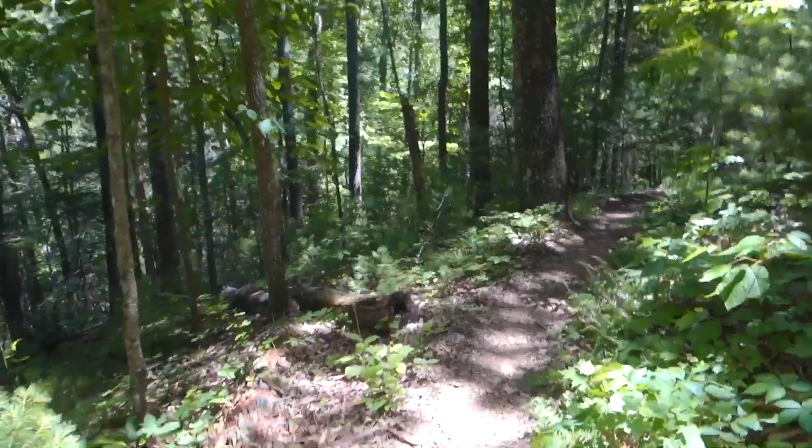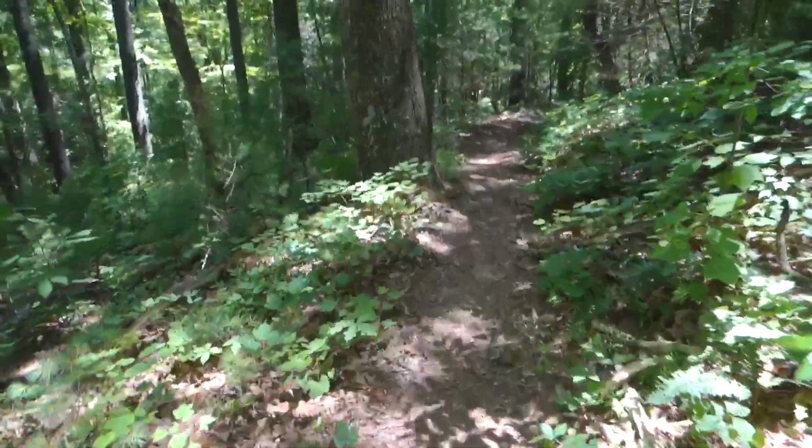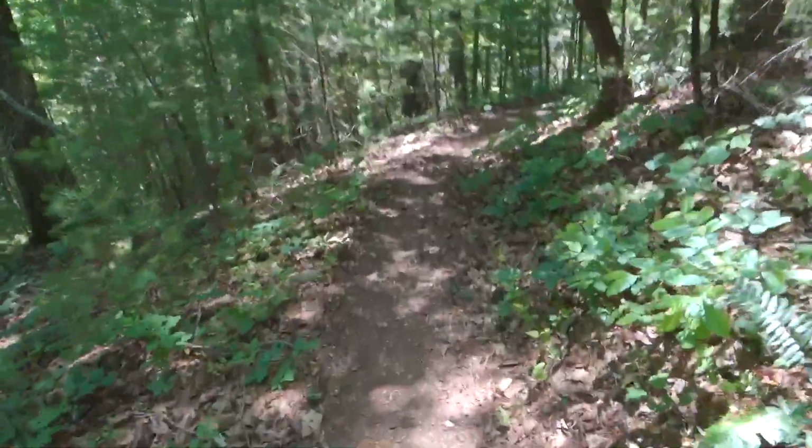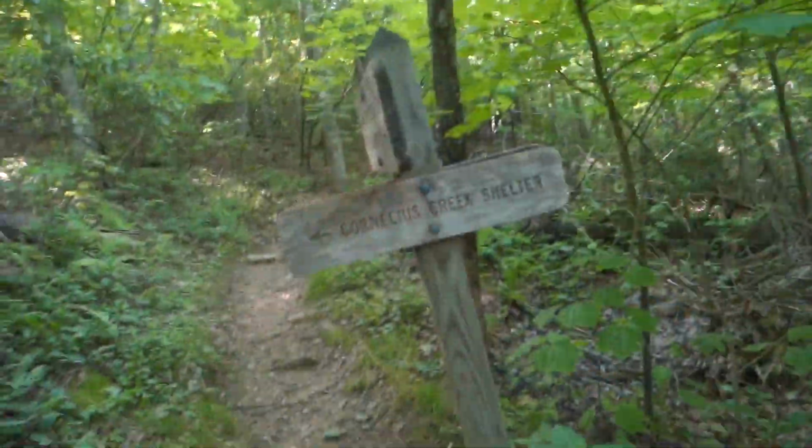Besides the ups and downs today, the terrain has been pretty much a godsend. Just dirt, you know, so nothing too crazy. Keep moving. We made it. Oh my God, achy.